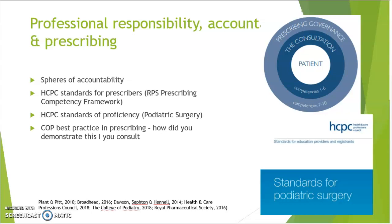In this regard, professional codes of practice provide practitioners with a regulatory framework for prescribing. Podiatric surgery is regulated by the HCPC, which has its own standards of conduct, performance and ethics, and more recently revised standards for podiatrists practicing podiatric surgery. Furthermore, to support all prescribers to prescribe effectively, the Royal Pharmaceutical Society developed the Single Prescribing Competency Framework, which has been adopted by the HCPC to define the standards for those with prescribing responsibilities. There is significant overlap with the standards of proficiency, best practice in prescribing produced by the College of Podiatry and the prescribing competency framework adopted by the HCPC.